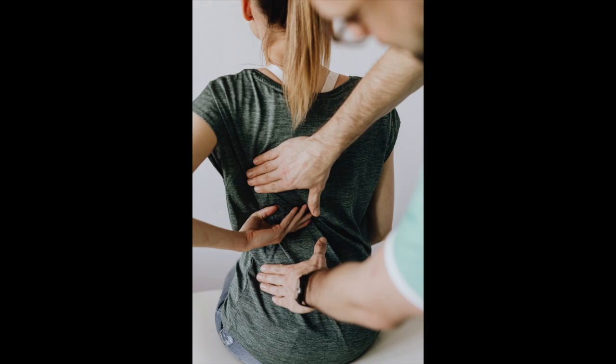Yes, your doctor is probably the person that let you know that you have scoliosis, or maybe that nurse found it in school when you were doing the bend over test to touch your toes. I don't even know if they still do that, but when I was a kid, we did that every year. But someone along the line has told you that you have scoliosis. Now, what do you do about it?